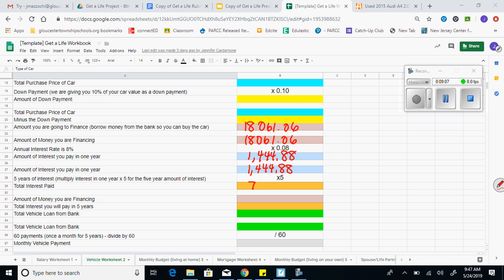5 years is the length of the loan, so I'm going to multiply that by 5 years. And I'm going to give them $7,224.42 in total interest for 5 years. Here I have to put the amount that I'm financing. Same color cell. $18,061.06. I'm going to take the total interest and I'm going to add that. The total interest is $7,224.42. So let's add those together.